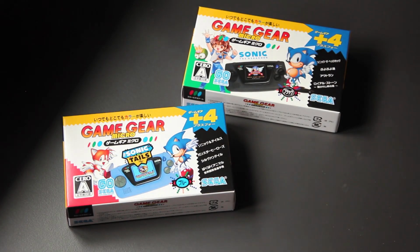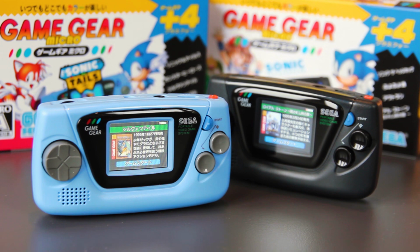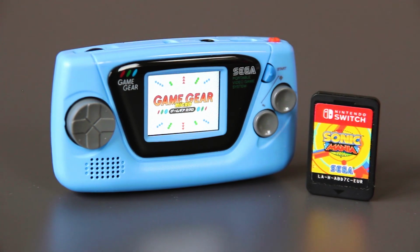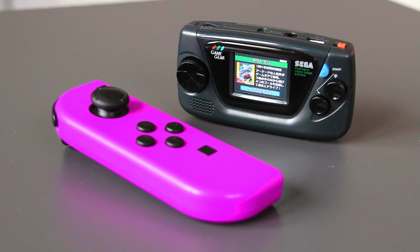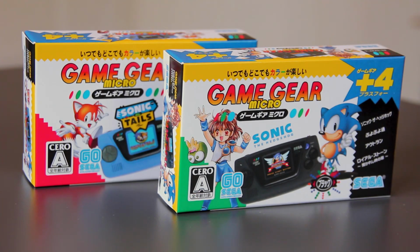Alex, what do you think? Fuzzy. Oh, we're looking at the Game Gear Micro, which is the tiny Game Gear, which has four games on each. These came out about a week ago at the time of recording. They released four of these in Japan. So you've got a black one, a blue one, a yellow one, and a red one. I've imported the black and the blue one.